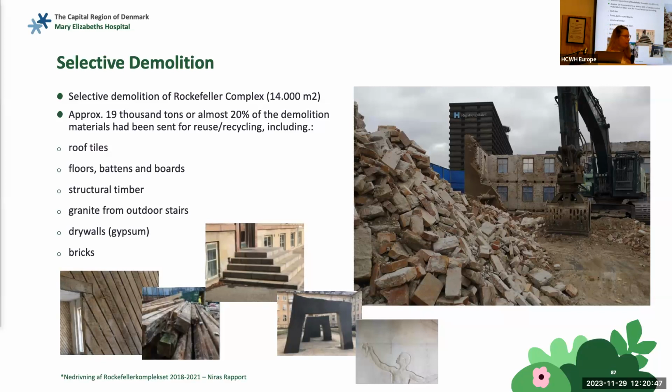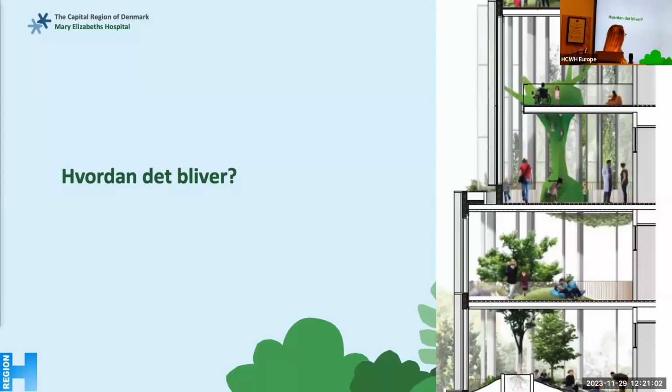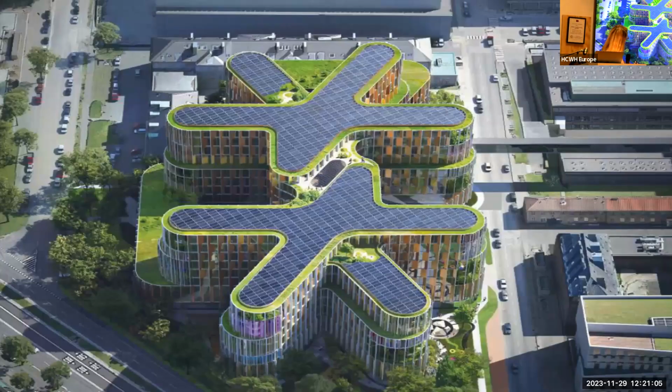And we said, okay, but now we want to build a new hospital. How can we do that so that it's playful and logical, but also sustainable? How do we make those puzzle pieces match? This is what the hospital is going to look like in the future. It's like two hands that play with each other, and every part has inside gardens. There are solar panels on top of the building, and there is also a skateboard line there.